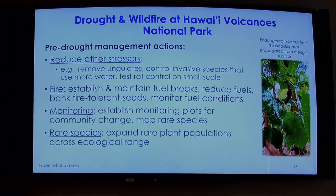So before a drought, we wanted to assess different management actions. They're trying to reduce other stressors like ungulates and invasive plant species. They're trying to establish and maintain fuel breaks for fire. They're doing lots of monitoring on the landscape and expanding rare plant populations as much as possible.